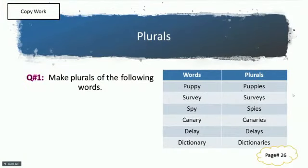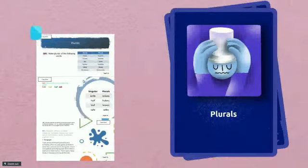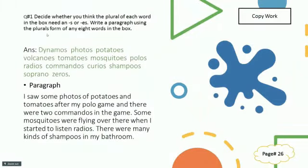Question number 1, make plurals of the following. Puppy, puppies, survey, surveys, spy, spies, canary, canaries, delay, delays, dictionary, dictionaries. Question number 2, make plurals of the following words. Knife, knives, half, halves, leaf, leaves, safe, safes. Decide whether you think the plural of each word in the box needs an S or ES. Write a paragraph using the plural forms of any 8 words in the box. The answer in paragraph form is given below, in which you will use plural words.